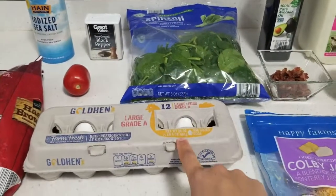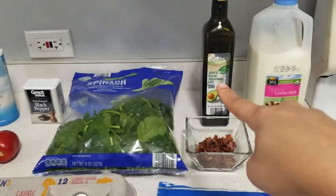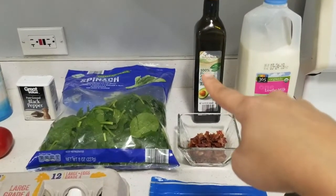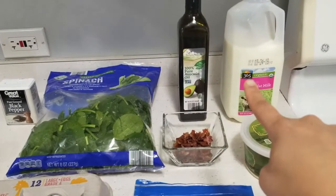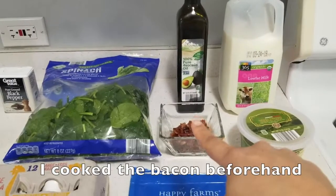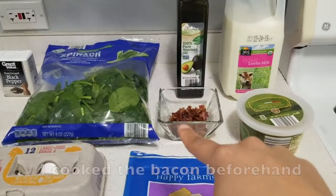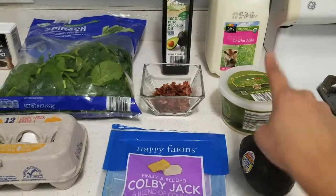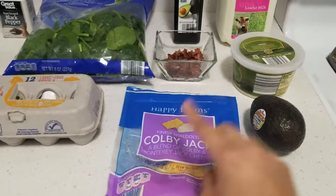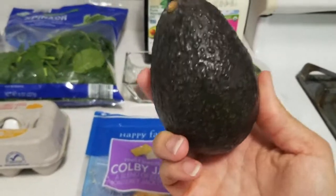Spinach, the eggs, of course, oil. You can use whatever oil you want, coconut oil, olive oil. I am using avocado oil as usual. Milk, bacon bits. You can use bacon bits. You can use sausage. You can use no meat. It's up to you. I'm also using cheese. So I have some Parmesan cheese and I also have Colby Jack cheese. And I'm going to slice up some avocado for the side because you know your girl loves avocado.